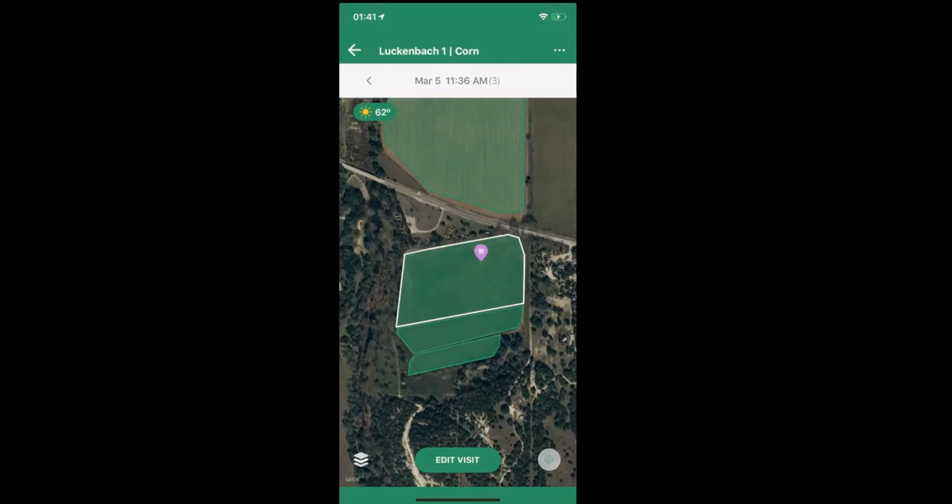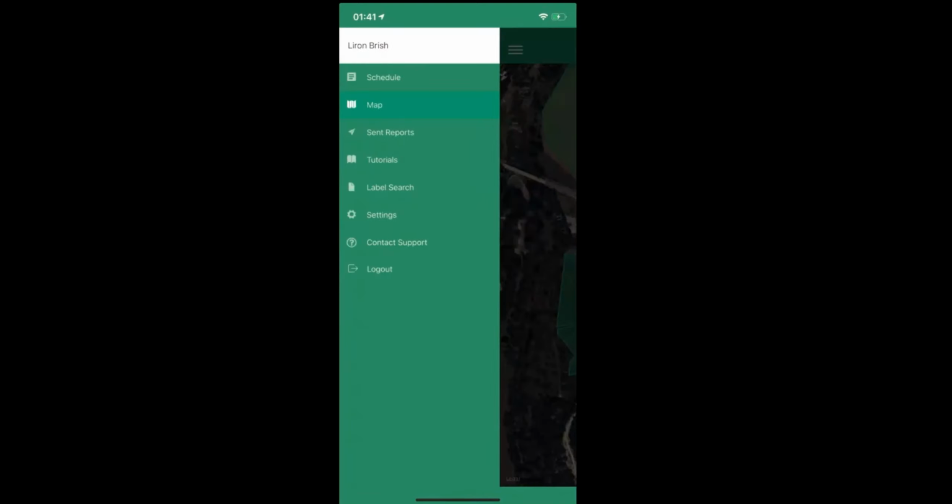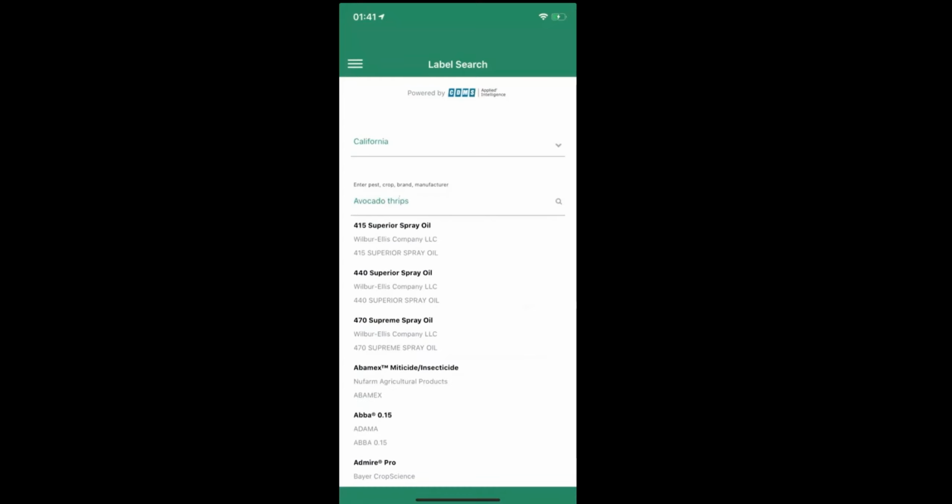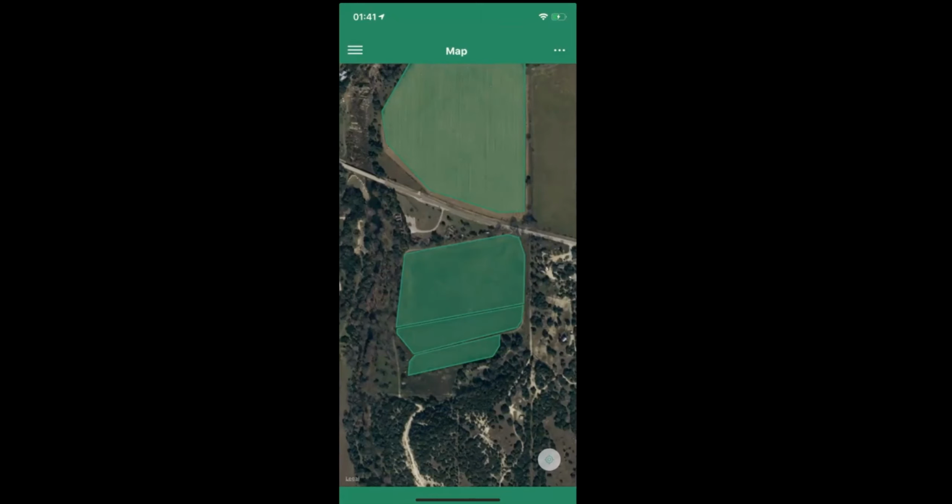You can search for pesticide labels within FarmDog. So let's say I'm in California and I've got avocado thrips. It's going to pull in all the different pesticide labels, or all the different pesticides that are approved for avocado thrips in California, and you can pull in that pesticide label within FarmDog. Go back to my map. Within my map also, I can view soil type information that we pull in from USDA.